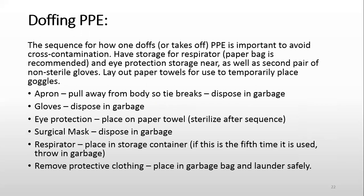Sequencing for doffing PPE. The sequence for how one doffs or takes off PPE is important to avoid cross-contamination. Have storage for respirator and eye protection near, as well as a second pair of non-sterile gloves. Lay out paper towels for use as a temporary place to put goggles or eye protection.